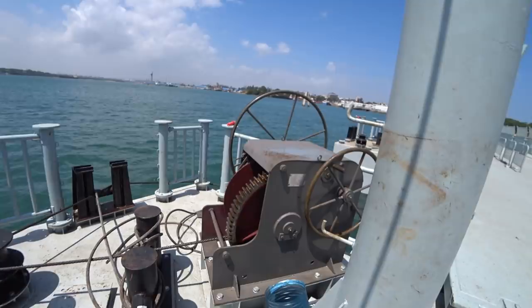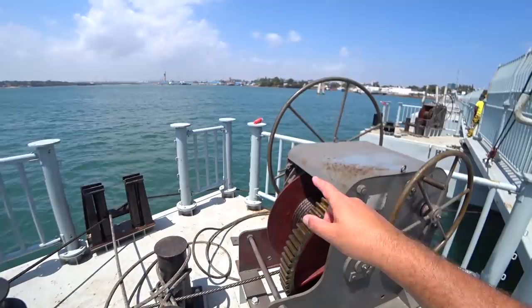The mechanism is very simple. The instructions are in Chinese, of course, and well, you just turn the wheel, you open up the bridge, you let the ferries or the boats pass, and that's it.